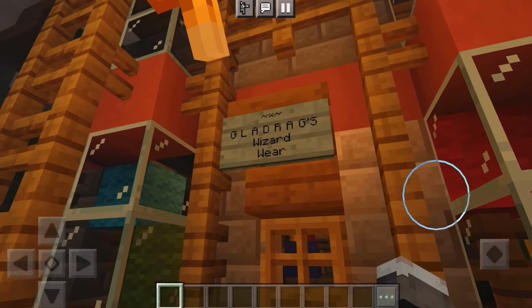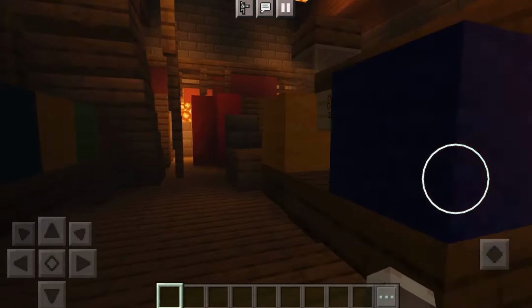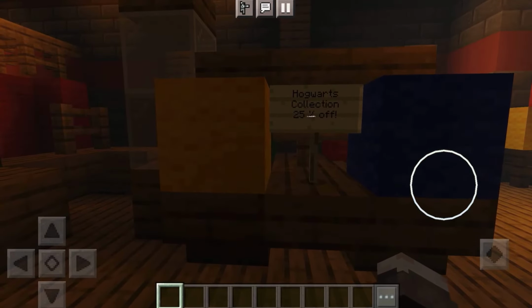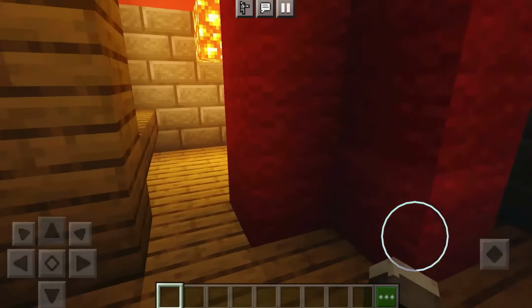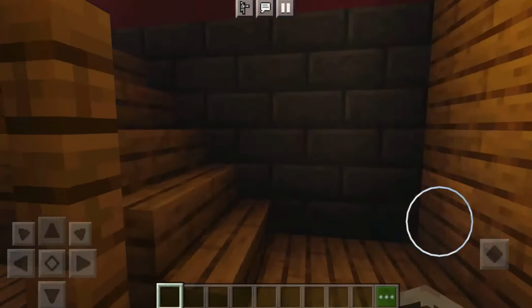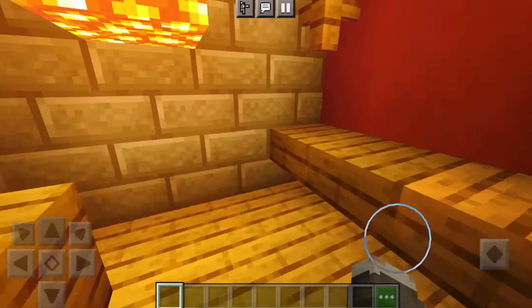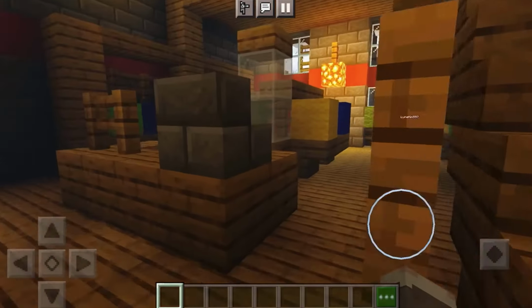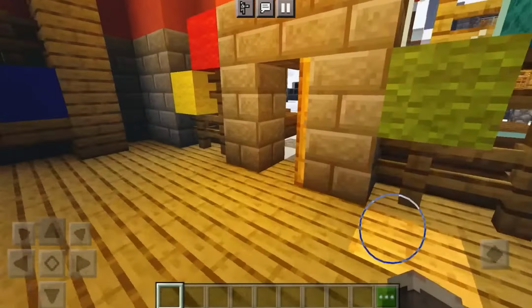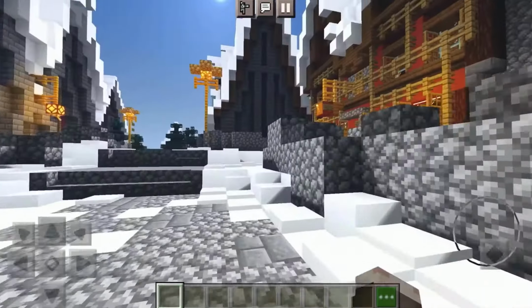So the Three Broomsticks are on that side. Wizard wear? Wow. I thought you were behind the Hogwarts merch collection. But the question is, how are we going to get sorted? There's the sorting ceremony. We'll just do something there. These changing rooms though. The person who created the map has actually put a lot of detail into it. So cool.